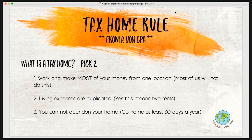So if you're on a business trip, you do have expenses at home, you have a place that you go back to, and you go away, and you're able to write off a lot of those expenses because you're on a business trip. So this is kind of similar. They just give us the money in advance.